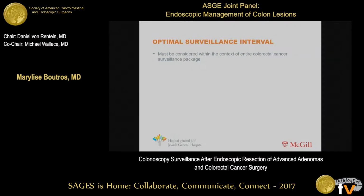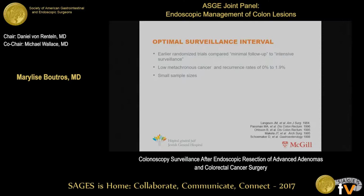So surveillance colonoscopy for colorectal cancer really has to be considered within the context of colorectal cancer surveillance in general, which is a history and physical, CEA levels, imaging. And the earlier randomized controlled trials compared minimal follow-up to intensive surveillance, and every study has their own definition of what is minimal follow-up and what is intensive surveillance.